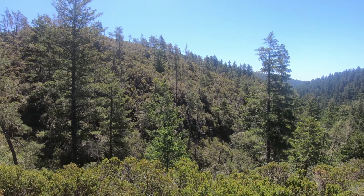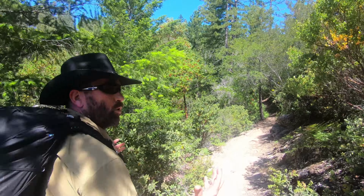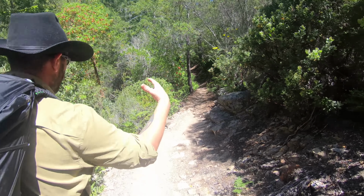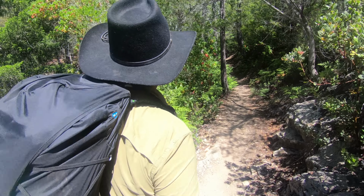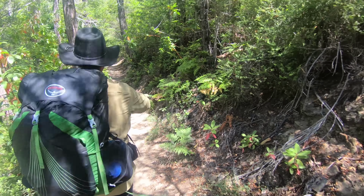So different out here. It's like one of the few, or maybe only, areas where you're exposed on this hike. You come out of that canopy, lose the redwoods, get some more of this sandstone. But not for long. We'll be back in.